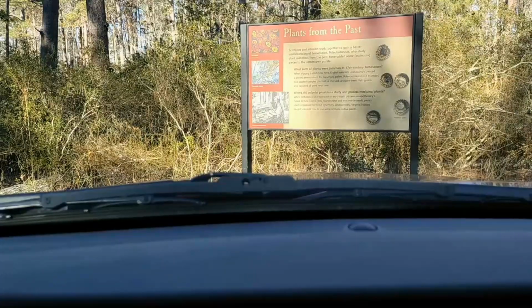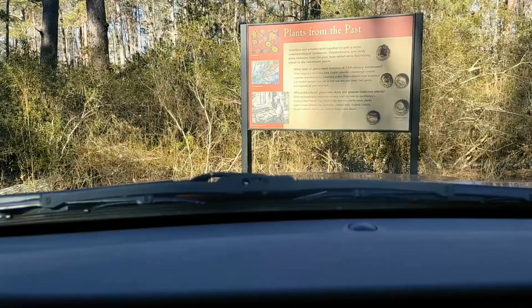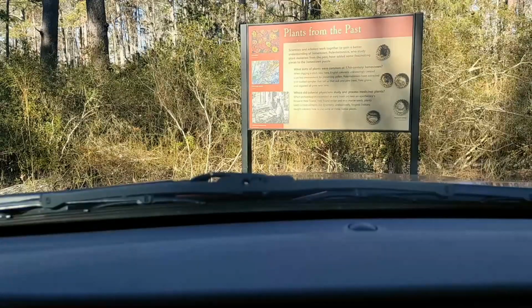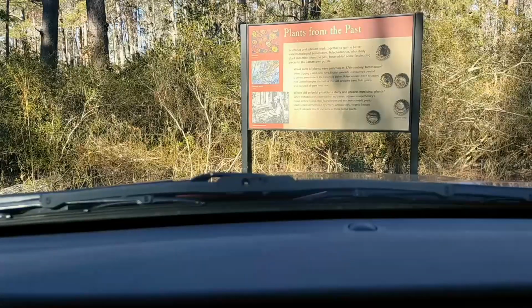Scientists and scholars work together to gain a better understanding of Jamestowne. Paleobotanists who study plant materials from the past have added some fascinating pieces to the Jamestowne puzzle. What sorts of plants were common at 17th century Jamestowne? Excuse me. When digging a ditch near here, English colonists unknowingly created a perfect environment for preserving pollen. Paleobotanists have extracted and studied samples that tell us that oak and pine trees, field grains, and ragweed all grew near here. Where did colonial physicians study and process medicinal plants?